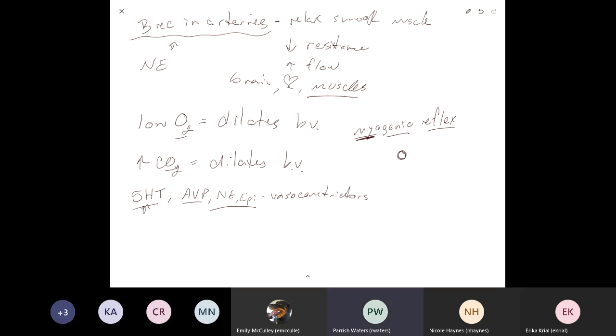If you eat a lot of salt, that's going to increase sodium concentration in the body. Increased sodium concentration leads to the production of renin by the kidneys.